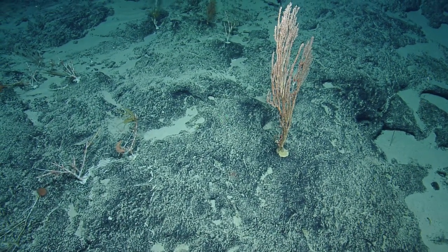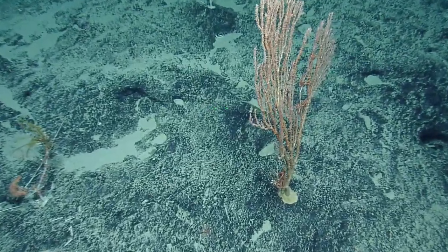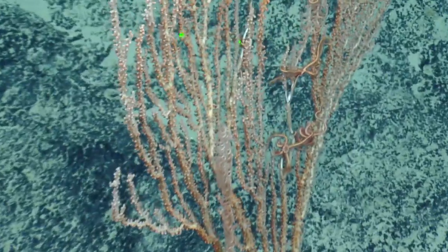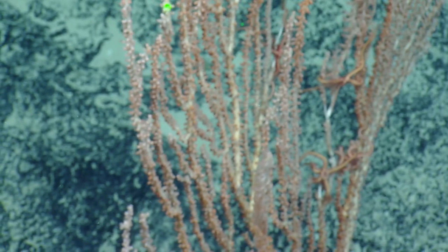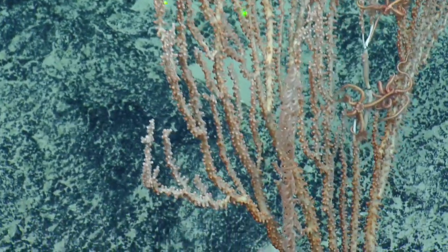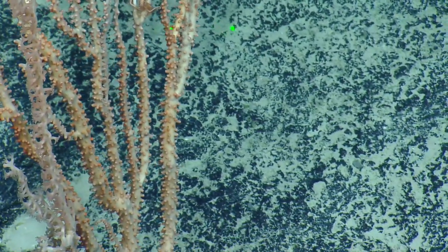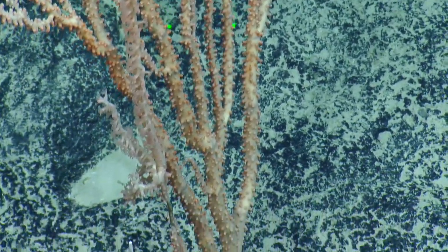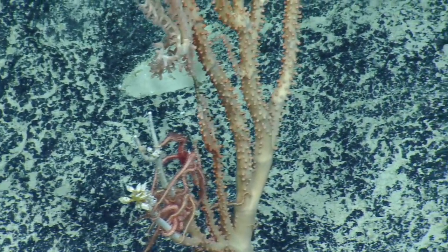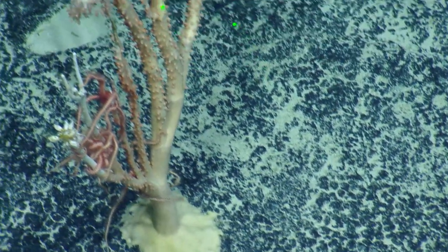Can we get a little zoom, please? Zoom, Dave? Yeah. Can we zoom on a branching? Bamboo. Nodal? Shoot. Do you see? Yeah, nodal. Yeah. Keratoisidae. Nodal. Oh, a hydroid. And what are those? Can we zoom in on that?